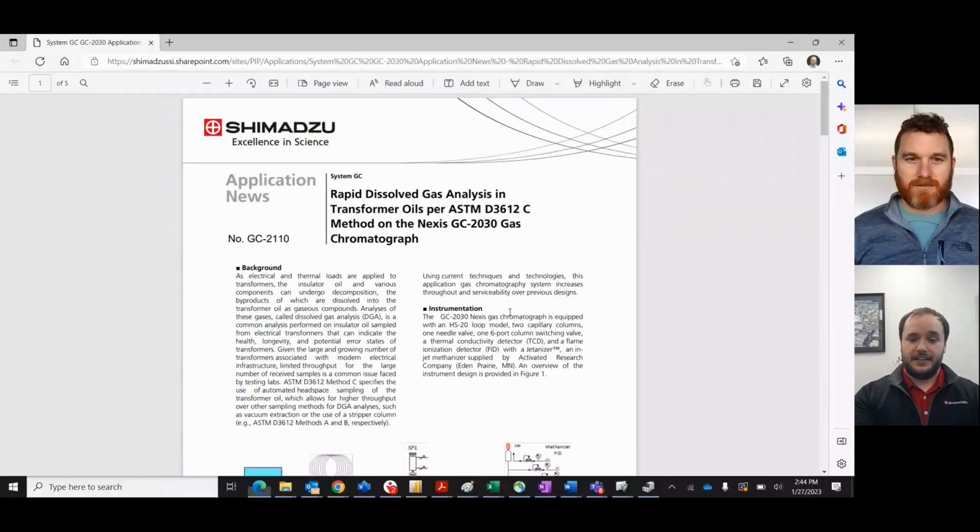Okay, so you have this analyzer system that can detect all of these gases in the oil and tell people when it's failing. What's unique about this product, this instrument that you guys have? Actually, I can just show you the diagram of this, and that might help explain it a little more. This is our application note on dissolved gases in transformer oils.